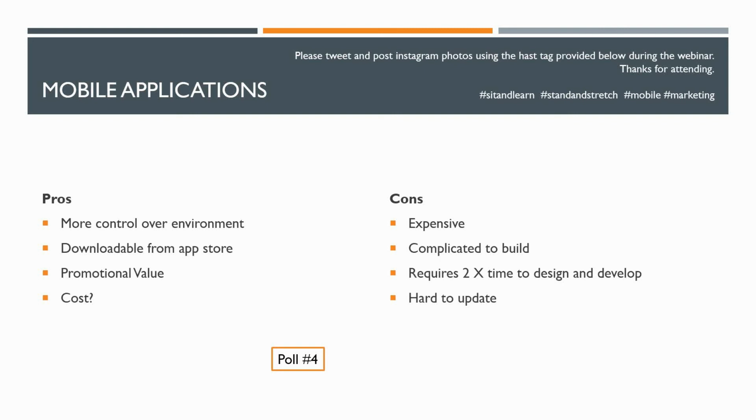The other part is you actually have an app. It's downloadable from the App Store. The coolest thing you could ever tell one of your customers is, oh, we have an app. Go download it from our App Store. Go to our website and click on download our app, and that's just an amazing marketing opportunity. So then we also have promotional value that comes out of that, to be able to sell that.